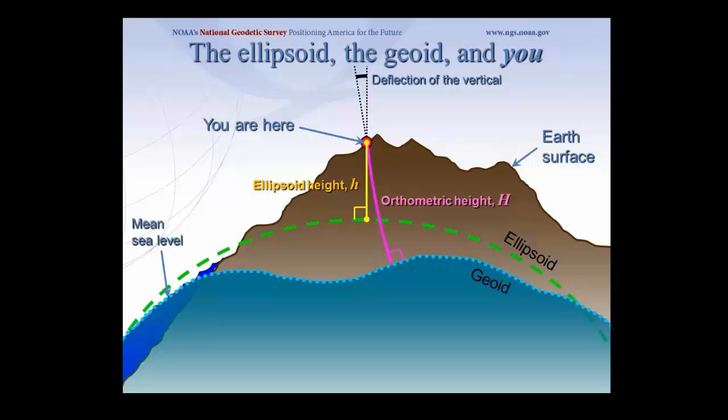One of the methodologies used to get the deflection of the vertical is astronomic positioning, where we can look at the difference between an astronomic latitude and longitude and a geodetic latitude and longitude, which would be derived with GPS. That difference would give us the deflection of the vertical, which shows us directly the direction of the gravity field, or the geoid, at that location. Let's go through the rest of these.